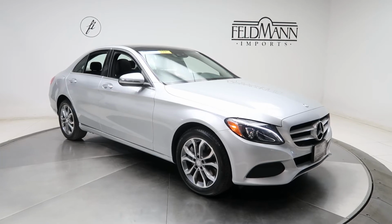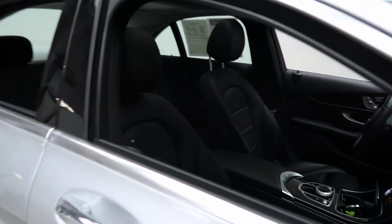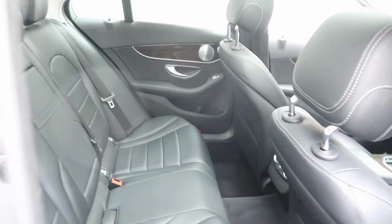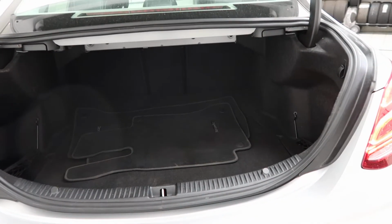The tires are in good condition. A black MB-Tex interior, panorama sunroof. Coming around back, we've got our C300 4MATIC badging. Clean set of floor mats.